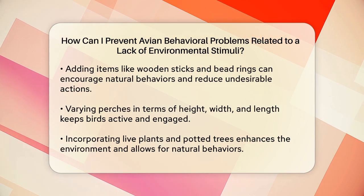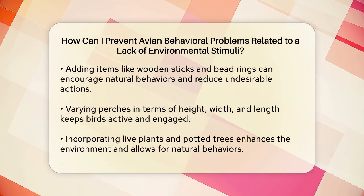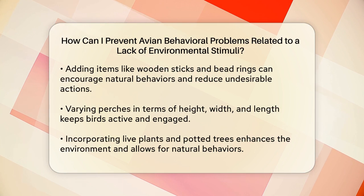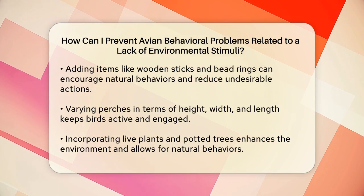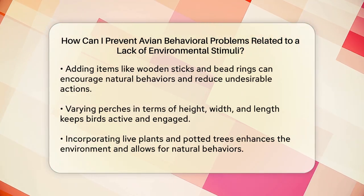Using perches of different heights, widths, and lengths can keep your birds active and engaged. You can also add live plants, potted trees, and plant trimmings to provide shade and screening. These elements not only make the environment more interesting, but also allow the birds to exhibit natural behaviors like sunbathing and escaping from the sun or other birds.